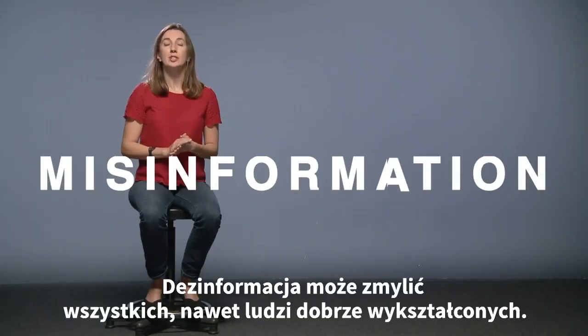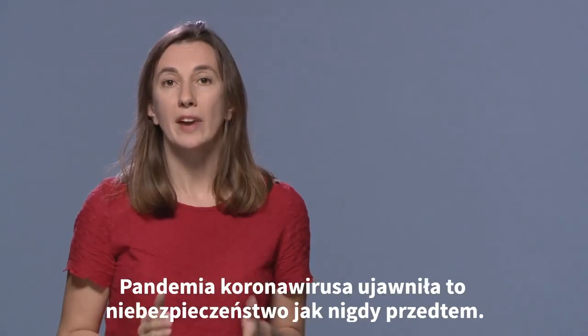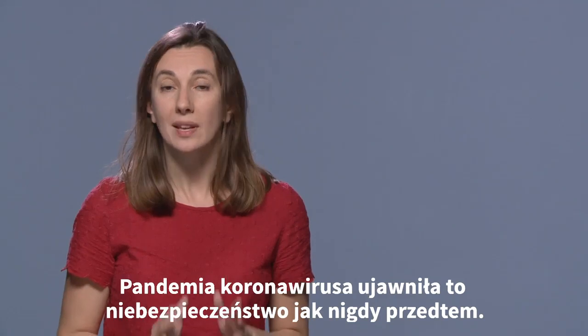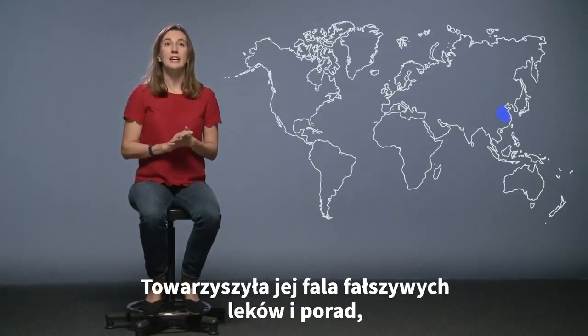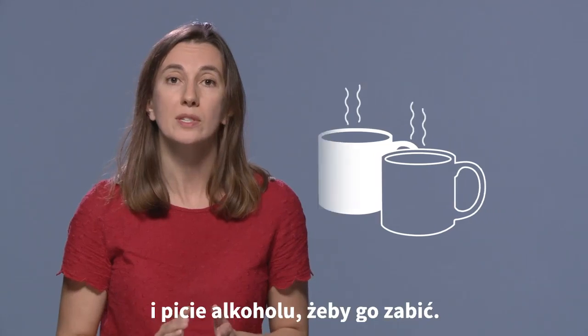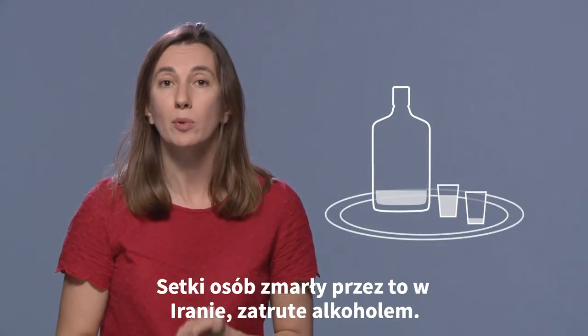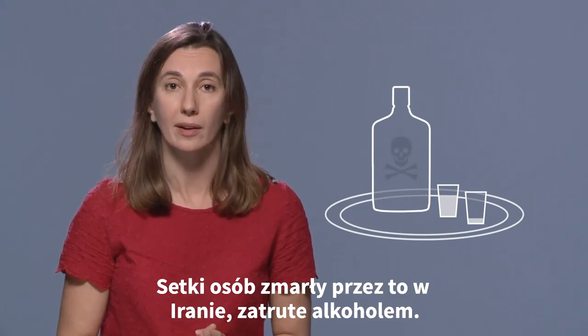Harmful health misinformation can fool anyone, however educated they might be. The coronavirus pandemic highlighted these dangers like never before. As COVID-19 spread around the globe, it was accompanied by a wave of false cures and advice. From the myth that drinking hot liquids would neutralize the virus to the hoax that drinking alcohol would stave it off. The latter led to hundreds of people dying from alcohol poisoning in Iran.